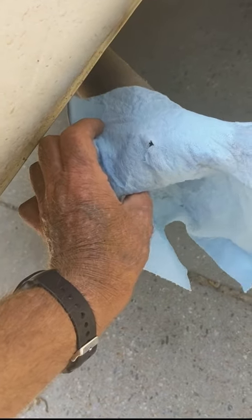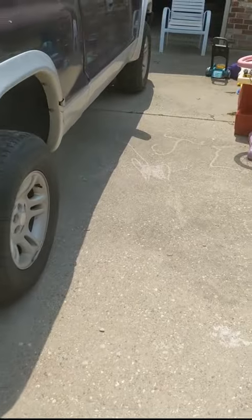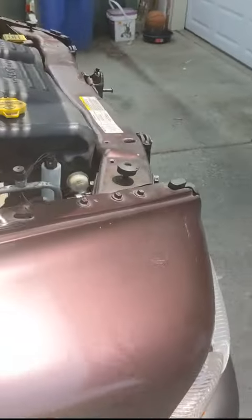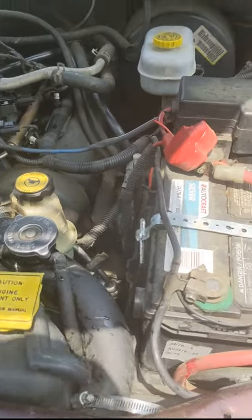Way different now. Just a nice steady flow. Seems to be running nice and smooth. The engine is nice and steady, no rocking and popping and doing weird things.